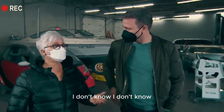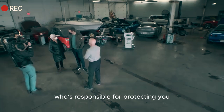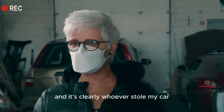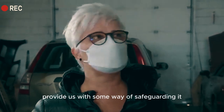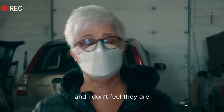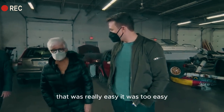I don't know. I don't know how I'm supposed to protect my car. Who's responsible for protecting you? I wonder who's at fault on this, and it's clearly whoever stole my car, but I feel like the manufacturers are responsible to provide us with some way of safeguarding it. And I don't feel they are. That was really easy. It was too easy.